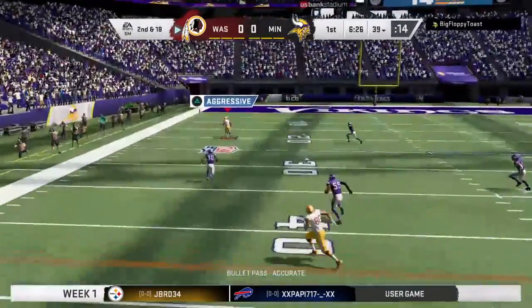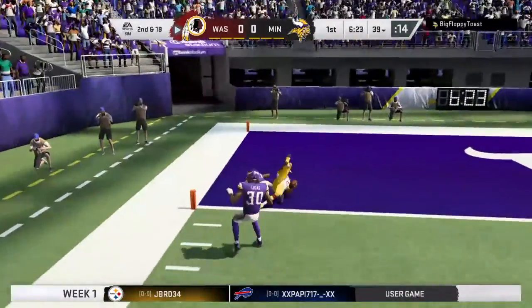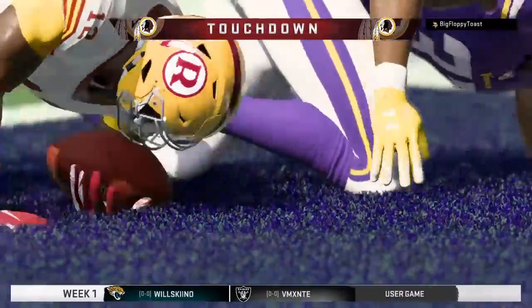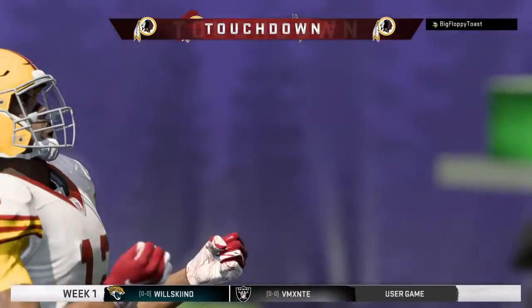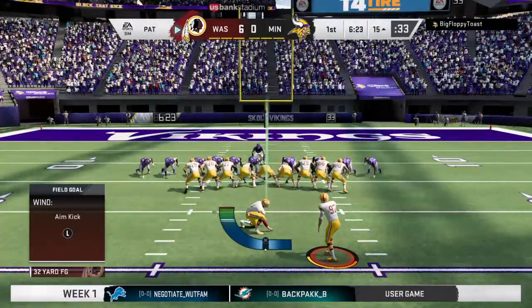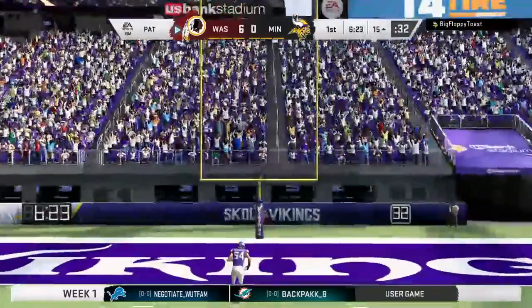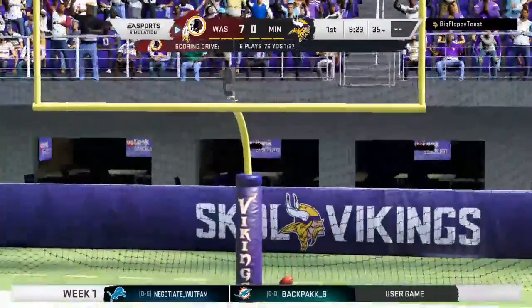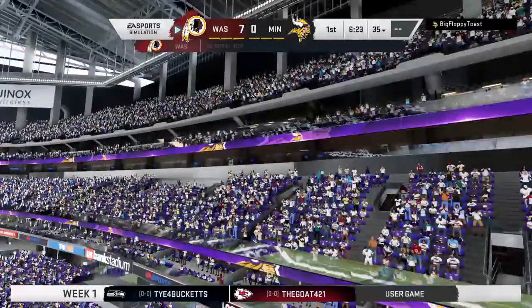He's going to rifle one deep left side. Got a man. It's caught inside the 10. And he takes it in. Touchdown, Washington. Kelvin Harmon, 61 yards, as his guys are able to strike first here in this opening quarter. Extra point splits the uprights, and it's now a 7-0 game.